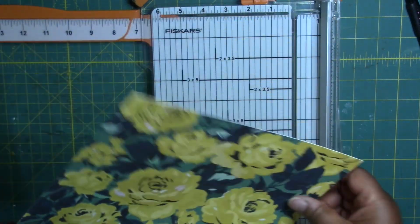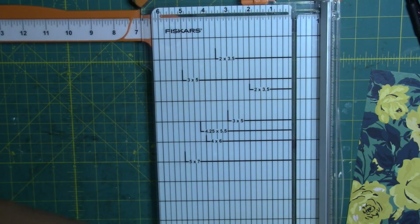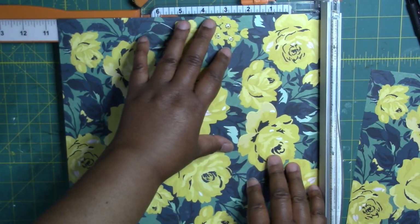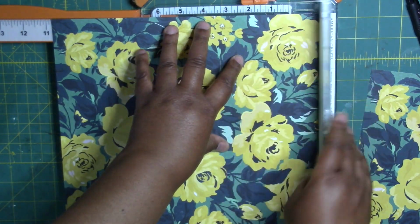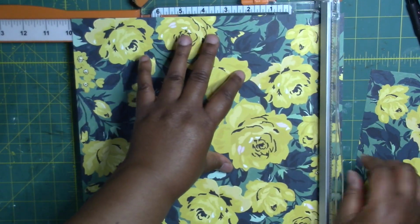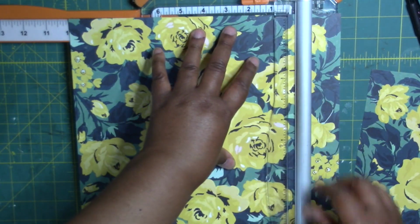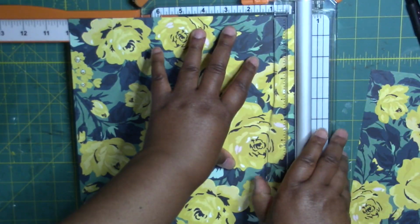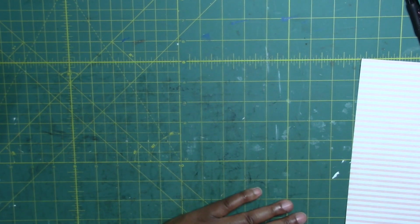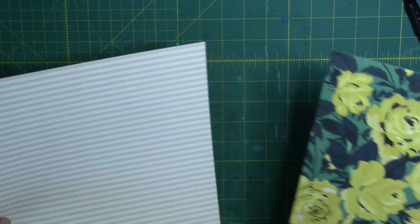Alright, so that's one down. Let's do the other. We are going to take this one. No, actually, we don't have to take it. We're going to go 10 3/4. Okay. By 10. Using this side for the back. All right, so that is done. This is the back, this is the front.